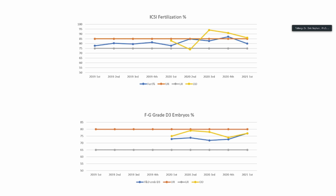When it comes to day 3 grading, the same structure is here. What we are plotting here is fair to good grade day 3 embryos. Basically, on day 3, if the embryos are graded as fair to good, these are the rates we are plotting here. And again, we want to keep those around 65 to 80%, and in that sense, we are meeting our criteria, and our reference population is doing better, not surprisingly. Next one, please.